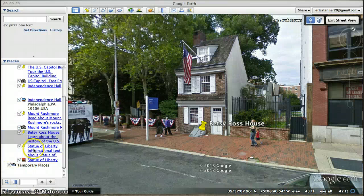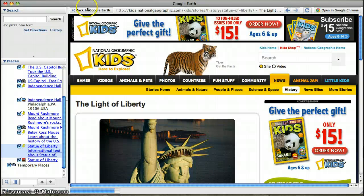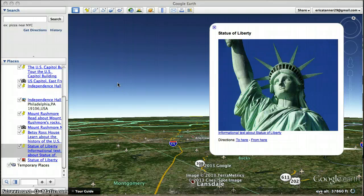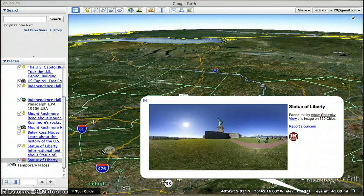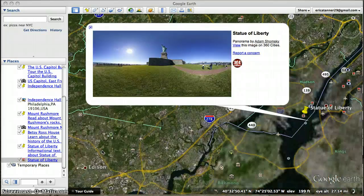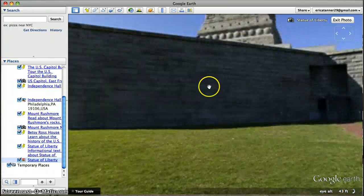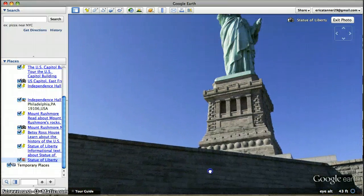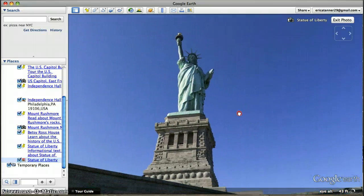Last but not least, we are headed to New York City. What are we going to see there? A Broadway show? No, Ashley, that would be nice, but we're going to see the Statue of Liberty. Oh, cool. I've always wanted to go see the statue up close. Well, now we can with the Photo 360 Cities layer. Let's take a look. Look how tall she is. Oh, wow, that's amazing.